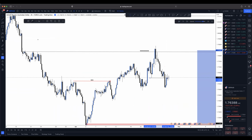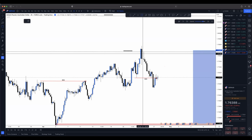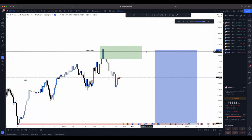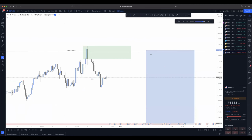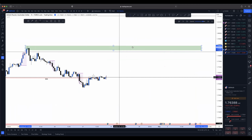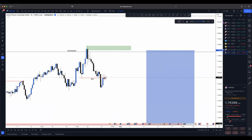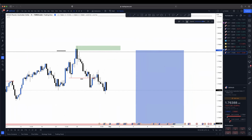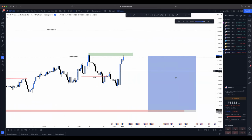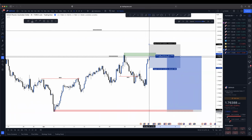So you have your break of structure down there. Now you have your order block within here. This is if you want to do some sells to buys type stuff. I don't think this one gets tapped into all the way up there. Oh, it actually does. So look, you had this break of structure. You could have had your limits right here.